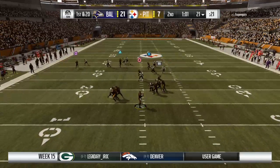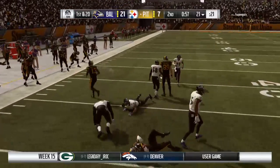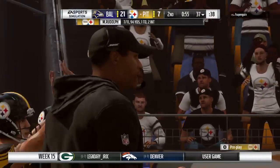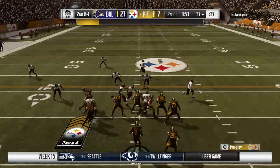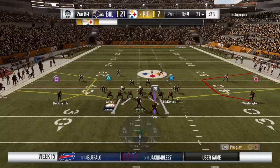Shotgun snap for Rudolph. He's got the hook up to Odell Beckham. And he'll be brought down right around the 37. That puts a good dent into their first down setback. It's a pickup at 16.